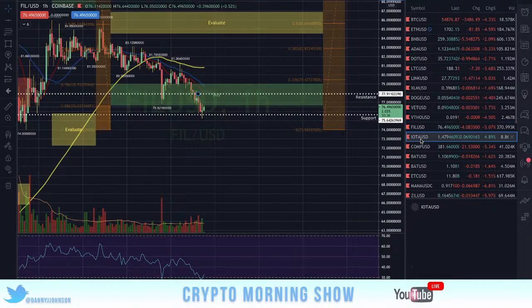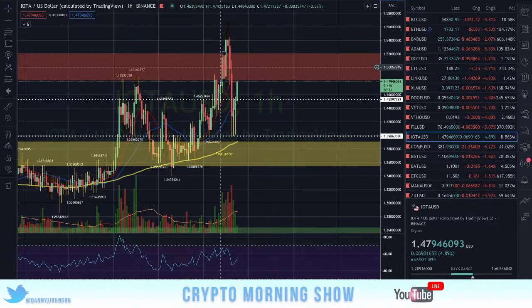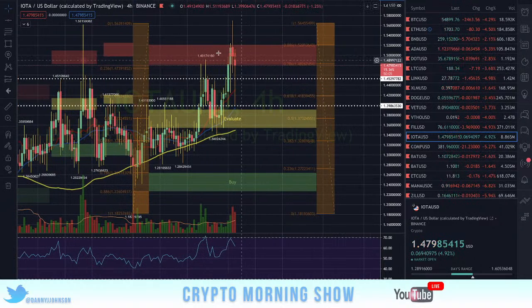Let's have a go at IOTA. IOTA still in the green for the day, up 4.89%. Zoom out to the 4 hour. IOTA did make the sales target. Got pushed a little bit further through. Some people do use these Fibonacci extensions. There are more ratios or numbers you can use beyond the 100% there, but I usually stop at there because it works out pretty good. We have the 12, the 26-day moving average providing support underneath. As you see, we did come down to test both.